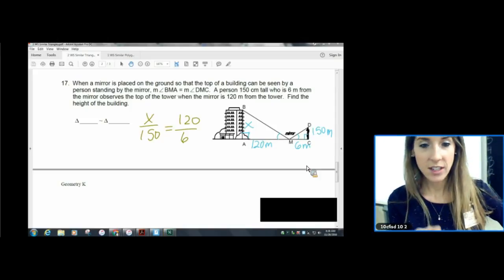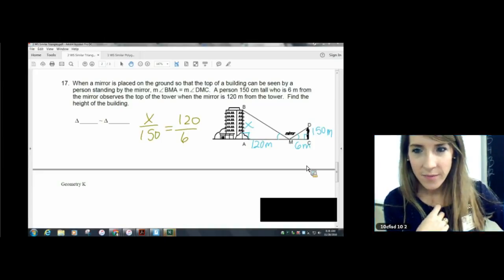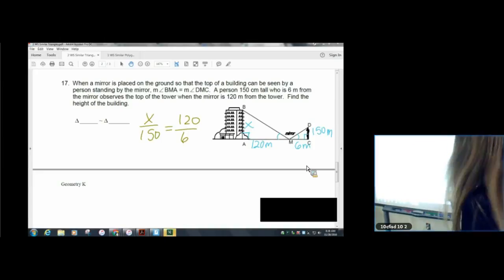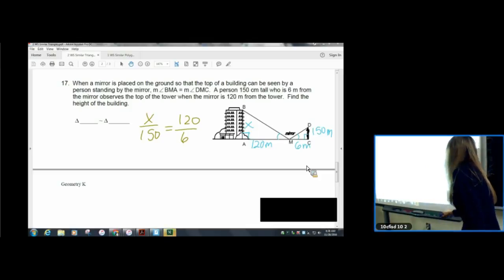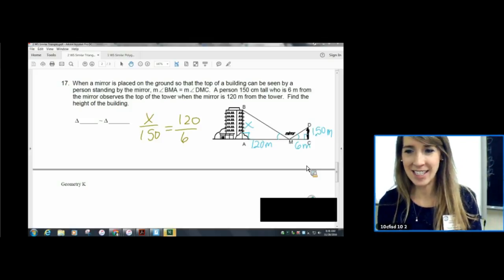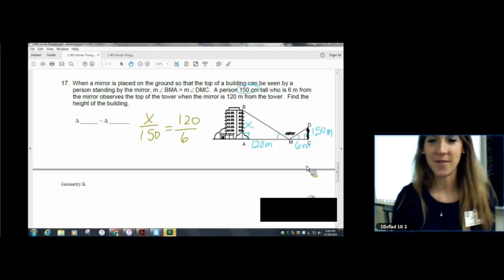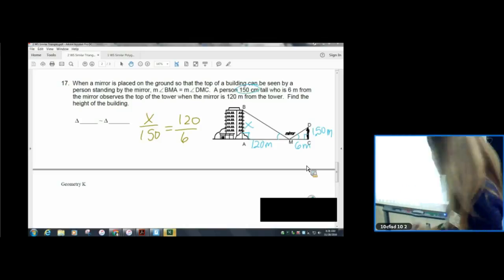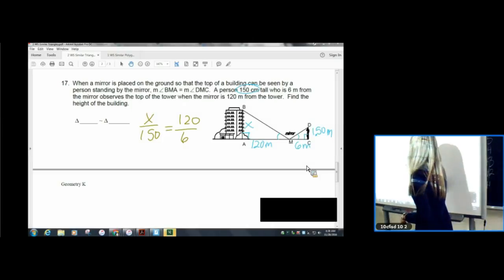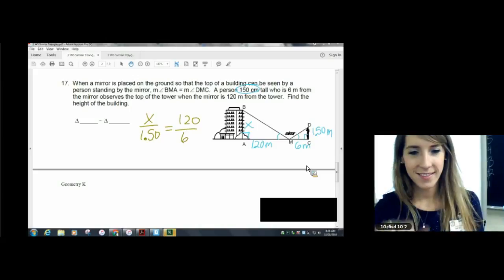Oh, good catch. So glad you said that. 150 centimeters? Wow, interesting. Good job. That would totally not make sense for him to be 150 meters tall. That person would not exist. Thank you. Smart. All right, there you go. Now cross multiply. And your answer will make a lot more sense than it would have made when I set it up. Good catch.